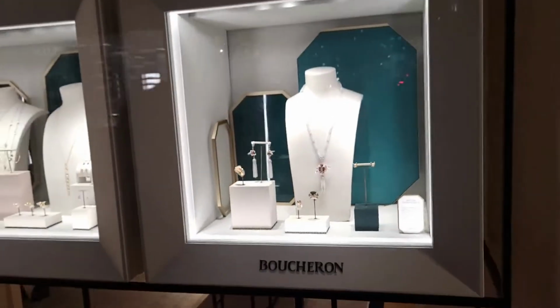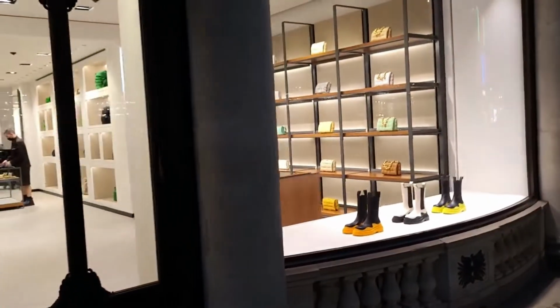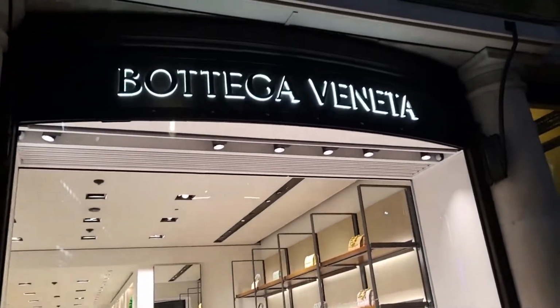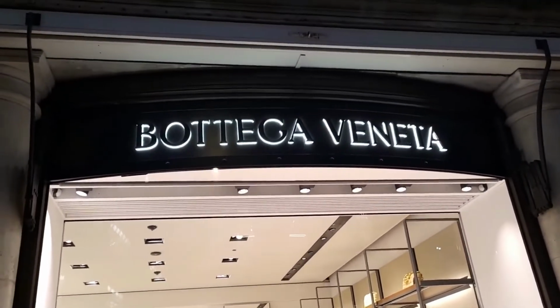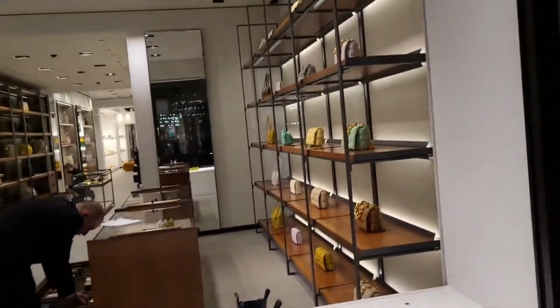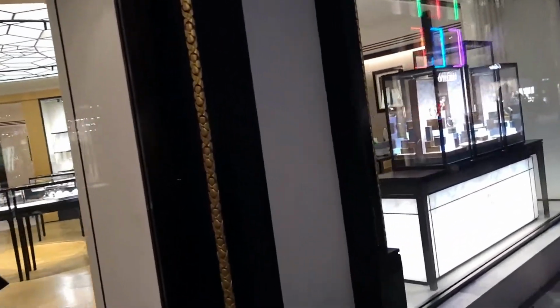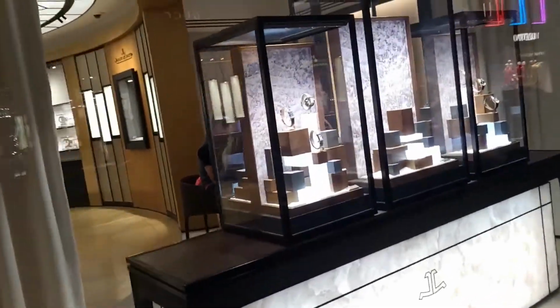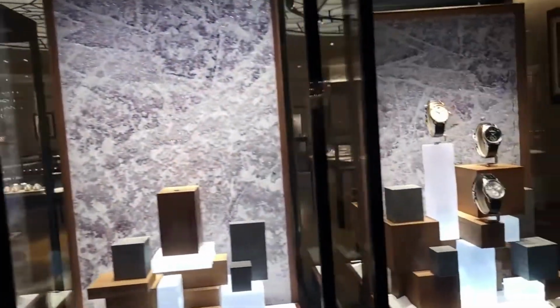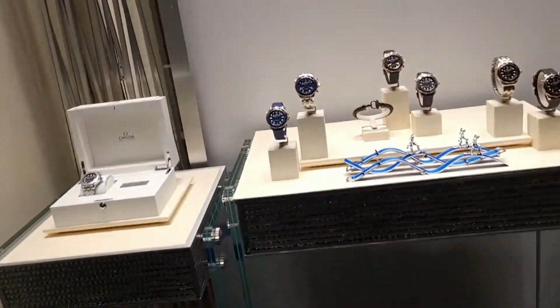Boucheron, never heard of Boucheron, but more jewellery. Another name I have no intention of butchering, but more boots and handbags. Omega, James Bond watches, very nice.